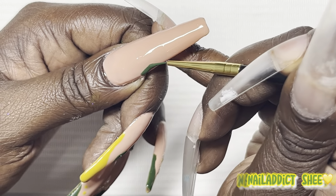I always do 30 second cures just because it works for me. I never have a problem when I'm doing a 30 second cure, but it is always recommended that you do 60 seconds. So when applying the gel, make sure you're doing your 60 second cures. And now I'm just finishing up with my thumb with those three different shades, just adhering them to the nail. And I loved how everything came together.